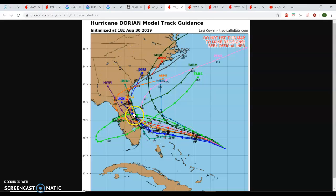But some have it paralleling the Florida coast right here, as you can see. That's similar to how Hurricane Matthew did back in 2016, just paralleling it, potentially making landfall, or maybe just staying very 20 to 50 miles offshore, which will still be bringing some pretty bad conditions. But if it does stay offshore, then at least the worst of the storm would be avoided.